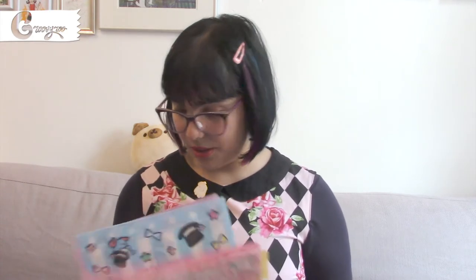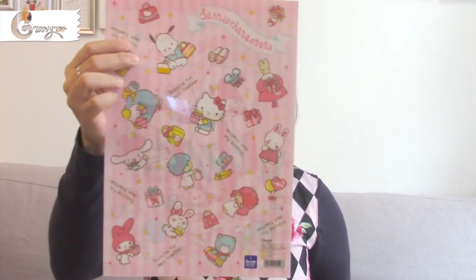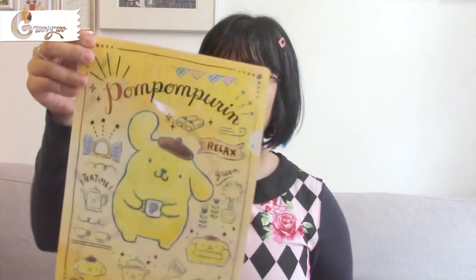Then I went a bit overboard with this kind of files. And every single one of the stores I went to, they have different ones. So I got the Sanrio characters one, which I really love. I have every single Sanrio character on the back. You have to think, all of this was 100 yen each. And I got Pompompurin.